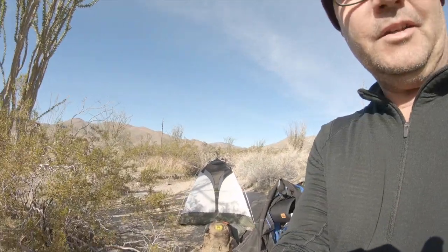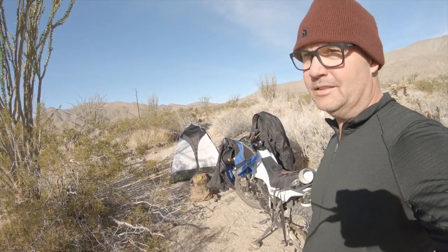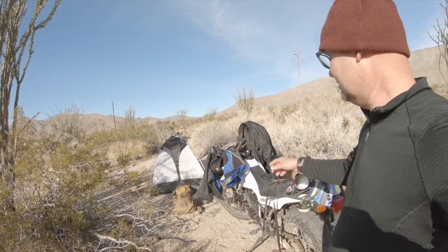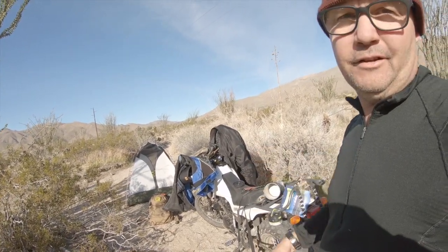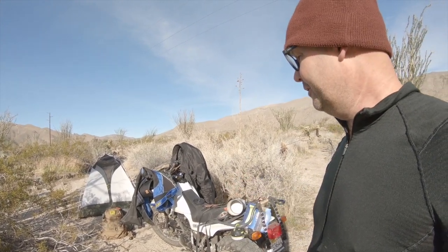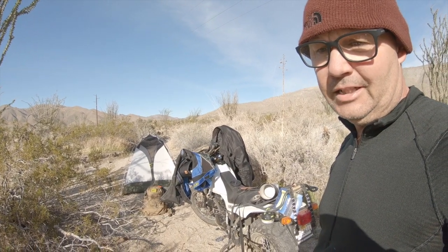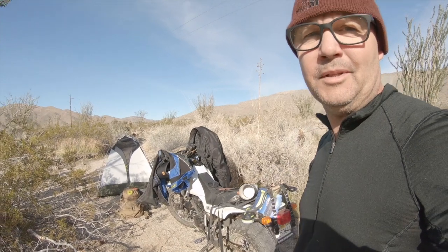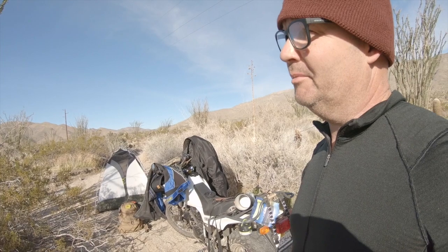So today I'm actually going to be meeting up with a couple of buddies of mine. They're in their 4x4. One hopes to bring me a bit more gas. This way I can fully test the range of this Clarke 2.7 on my bike, fully loaded in the desert. So we're going to drop into Anza-Borrego. We're going to do a big loop in there today. Not quite sure of the entire plan, but it should be a good one. I'm camped about 10 miles from where I'm going to meet them.